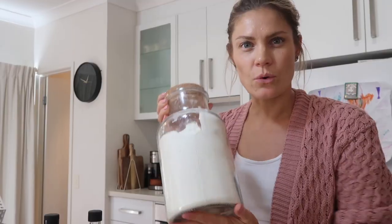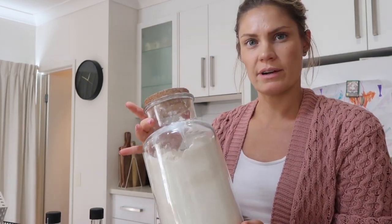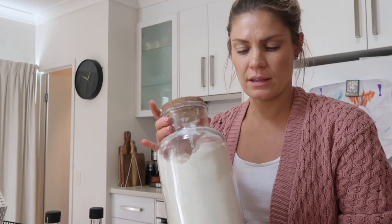Biggest staple for me is always having flour in my pantry. I just use white self-raising flour. I use it for practically anything. Almond flour, oat flour, self-raising flour. You can turn flour into multiple things.